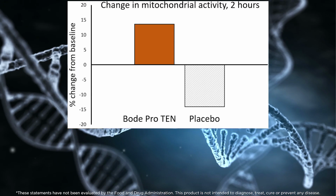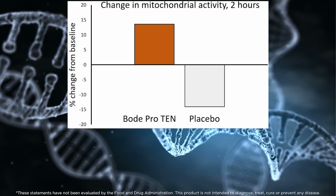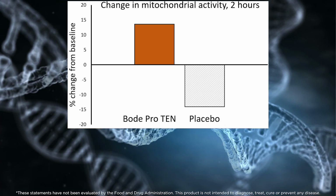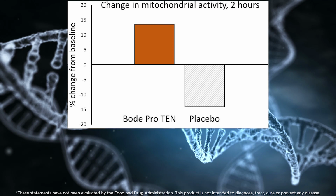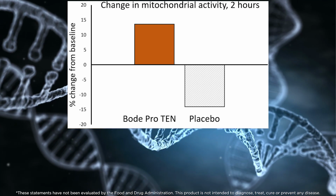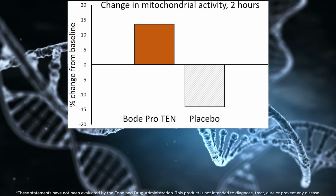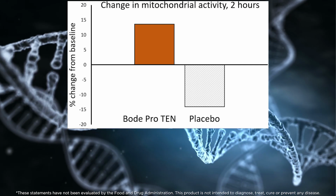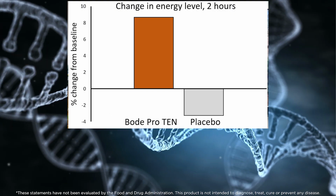Body Pro 10 works fast. Changes were seen in 2 hours. Body Pro 10 also showed sustained long-term effects. When we took small samples of cells from the blood of study participants and went into the lab to test the mitochondrial activity, there was a positive change in the mitochondrial activity just 2 hours after consuming Body Pro 10. In contrast, the same people consuming placebo and sitting and resting for the same time in the same clinic showed a decrease.